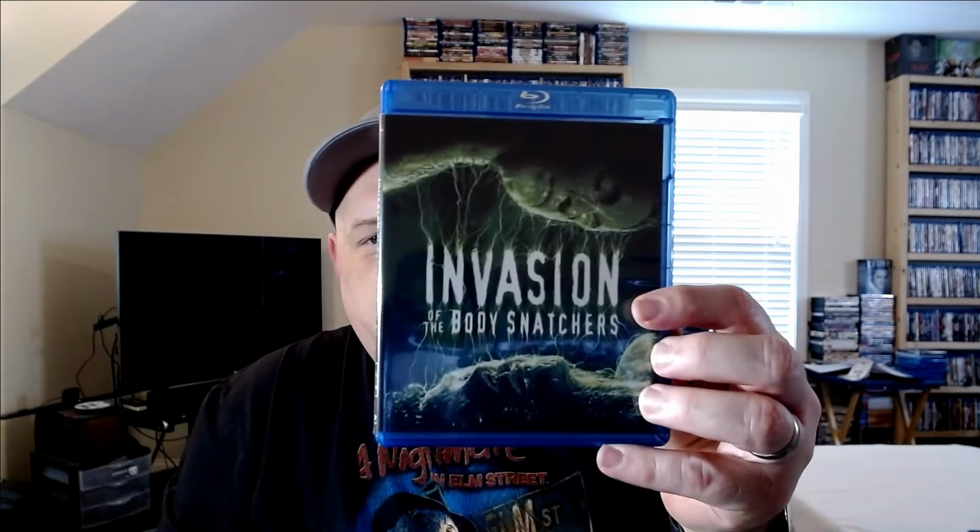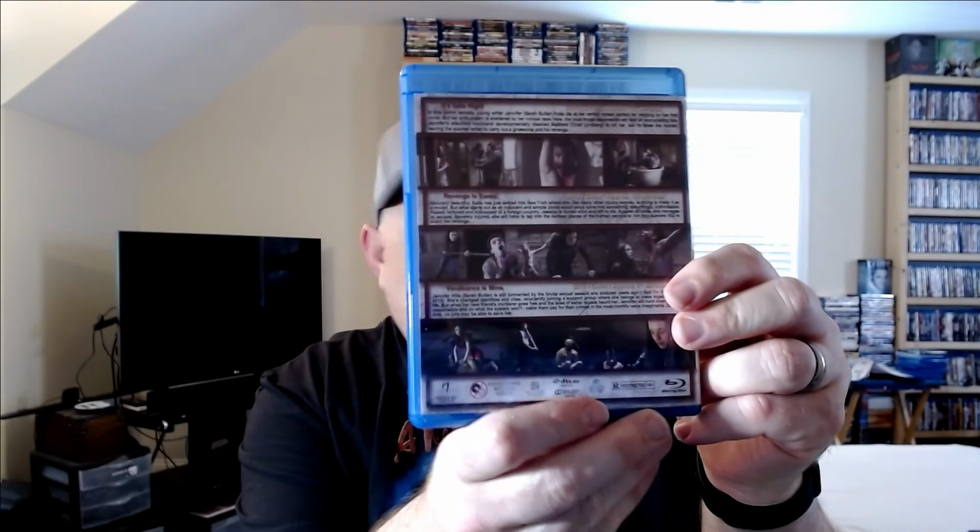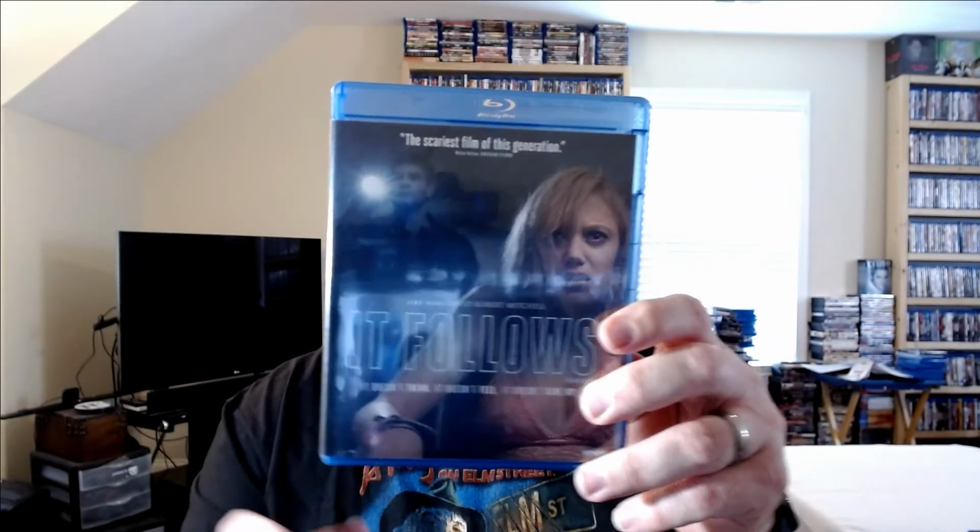Let's see, we got Invasion of the Body Snatchers. This is another custom cover art that I printed out and put all these movies together. Just kind of, I guess, the I Spit on Your Grave collection. 1, 2, and 3. It Comes at Night. It Follows. Jacob's Ladder with Tim Robbins. Got the Jeepers Creepers double feature edition.